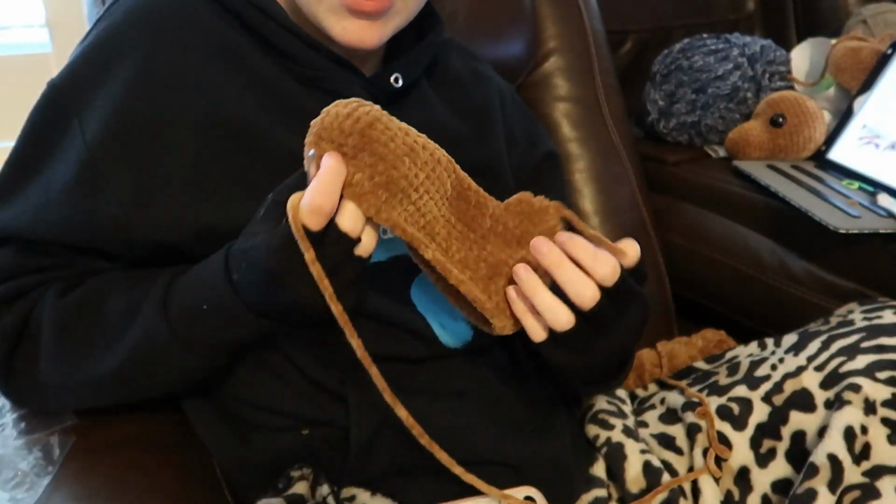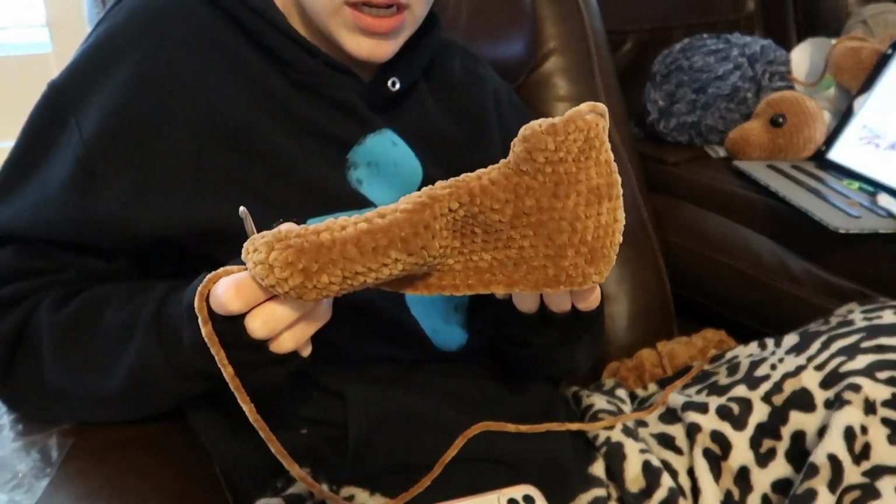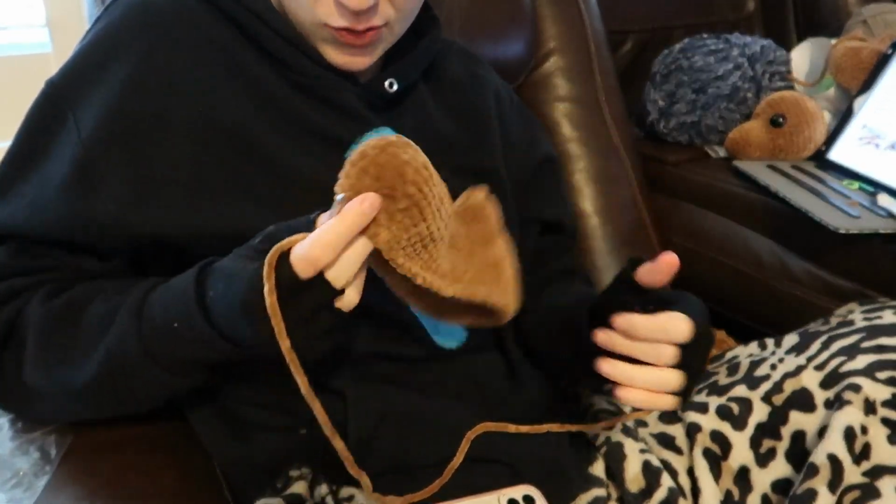Alright, here's what the body looks like. So I'm going to cut this with a long tail and whip stitch this closed and then stuff it as I'm closing it as well.